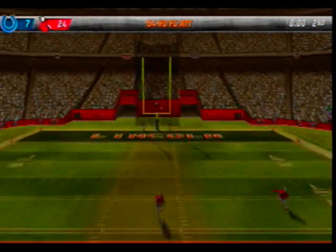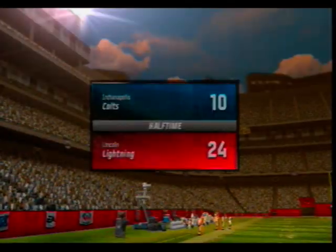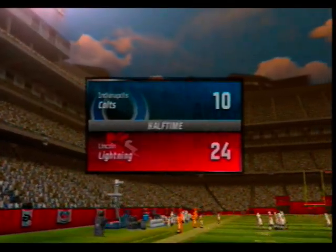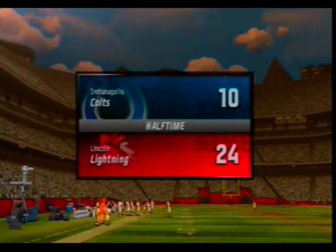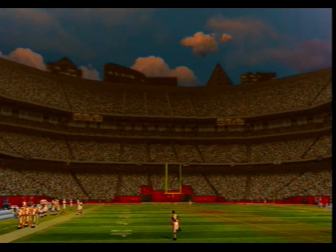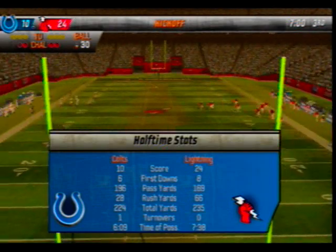To put everything he has into this one. It's good. Going into halftime, the score is 24-10. 24, the Colts, 10. We're ready to begin the fourth quarter of play.